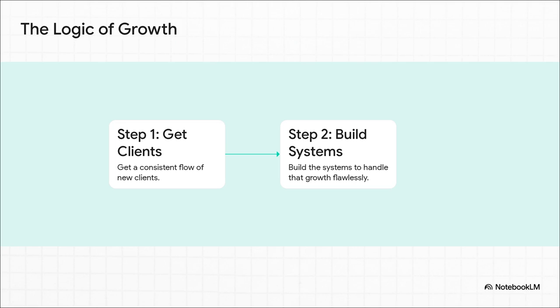The logic of growth is always the same. First, you get the clients. Then, you build the rock-solid systems you need to serve them flawlessly as you scale up. Growth is what creates the demand for efficiency, not the other way around.